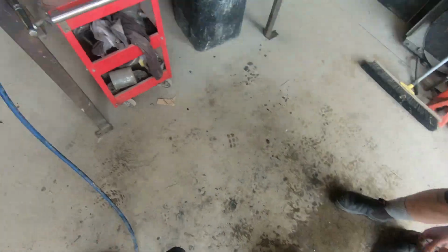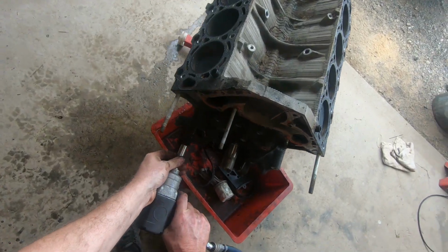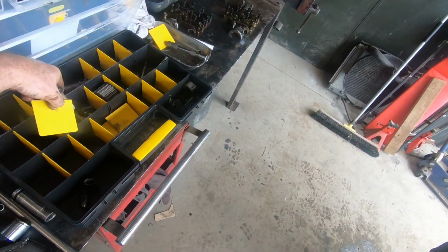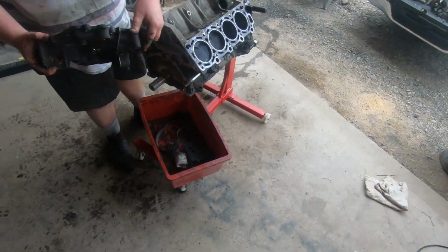Oh, there's that one. Just get a bigger bar, it'll come off. It's the big long one that you couldn't... There you go, now it'll come off. The big long one.